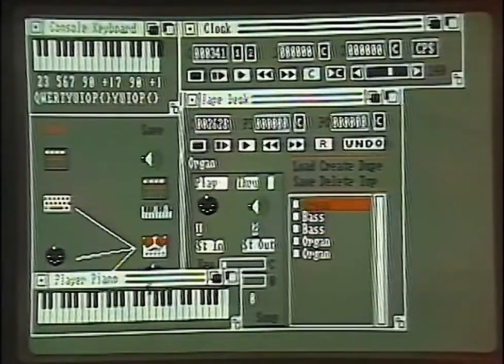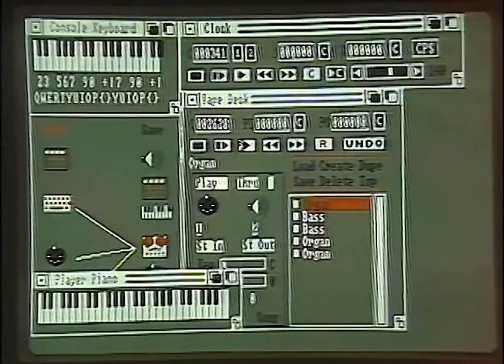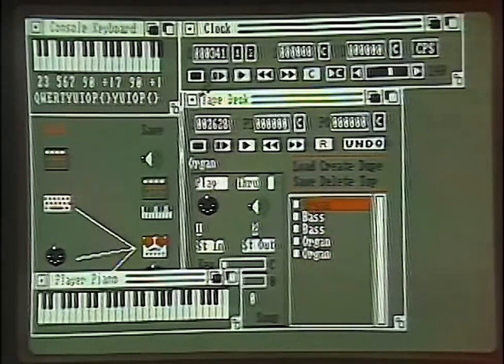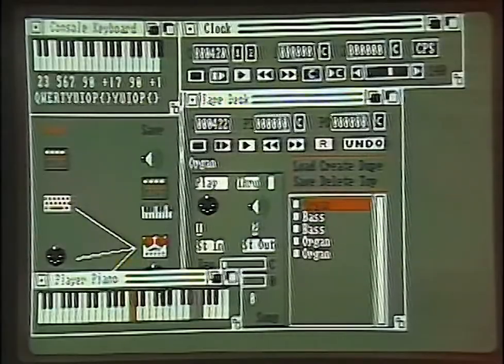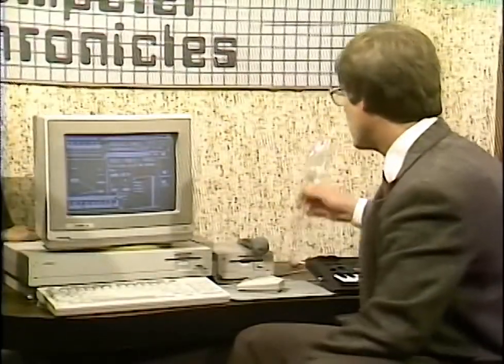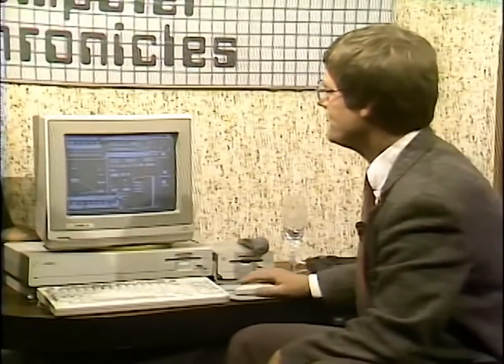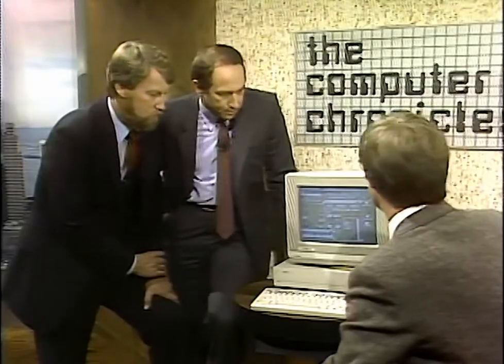Sure. Soundscape offers a recording environment. It's actually a music operating environment that allows me to play up to 16 external synthesizers, as well as using internal sampled sounds. I've got a little piece in here that I'll play. You can see it playing on the player piano, and what I'm hoping to do is take the sound of the organ and replace it with the sound of this wine glass here. Now, this sound's coming internally from the Amiga. These are all internal sounds. I'm not really using the DX100 at all.